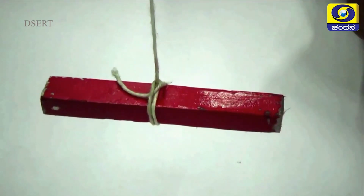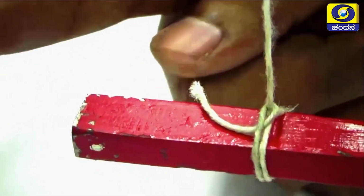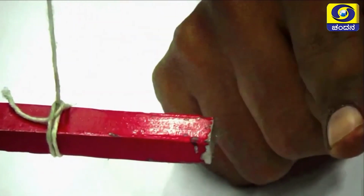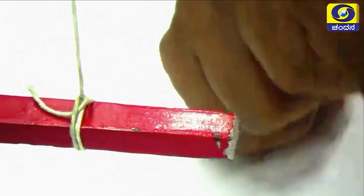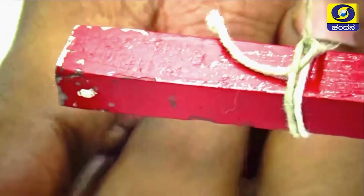Such type of materials are called magnetic materials. A freely suspended magnet settles in north-south direction. The one which shows the north direction is called North Pole, and the another which shows the south direction is called South Pole. Magnet have two poles. We represent North Pole by marking with a white dot.